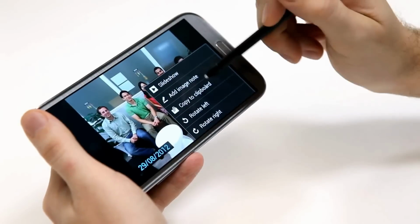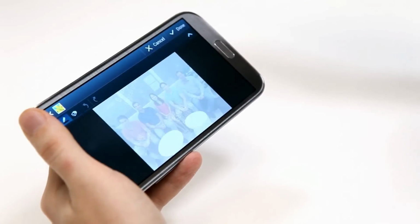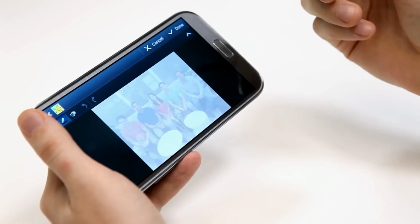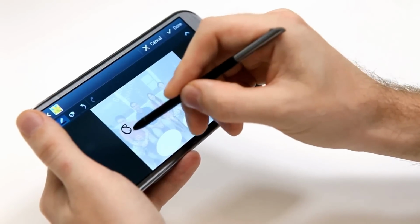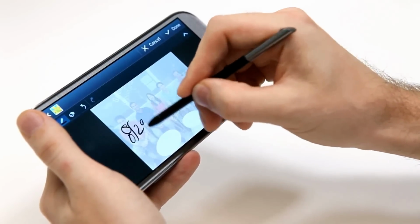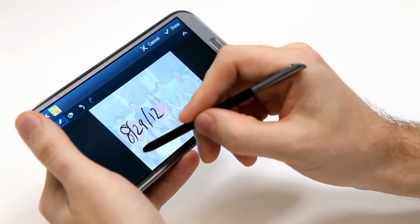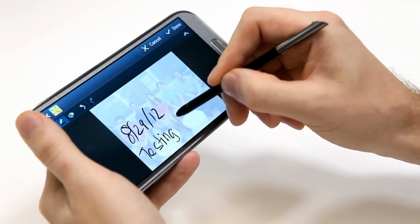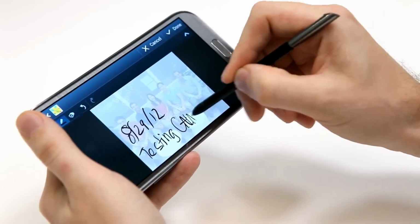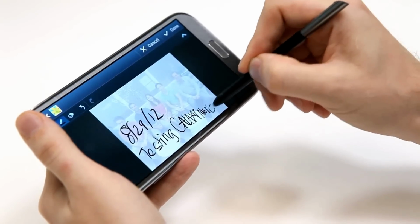I can actually click to make this go to the back of the photo. And from here, using the S Pen, I can leave a note just like I would with a physical photograph. So for this, let me just put in the date. And then this was pretty exciting for me. I got to test out the brand new Galaxy Note 2, so I'll write that on the back. And then whenever I look back on this, I'll know exactly what was happening thanks to this little note.